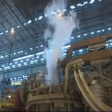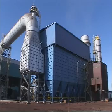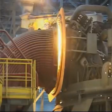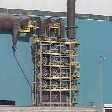The EAF dedusting and fume plant has a suction capacity of 2 million cubic meters per hour. Fume emissions and dust components are extracted from the 4th hole of the furnace roof, the secondary fume hood arranged on the ladle furnace roof, the melt shop canopy hood, and the alloy feeding system.